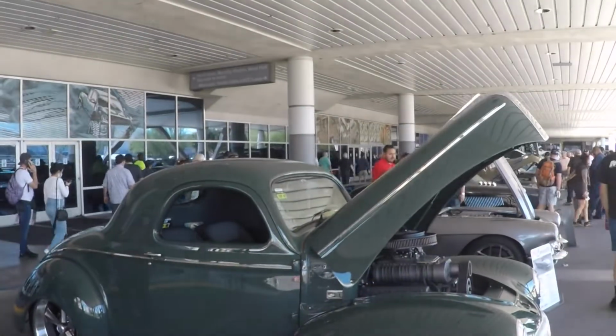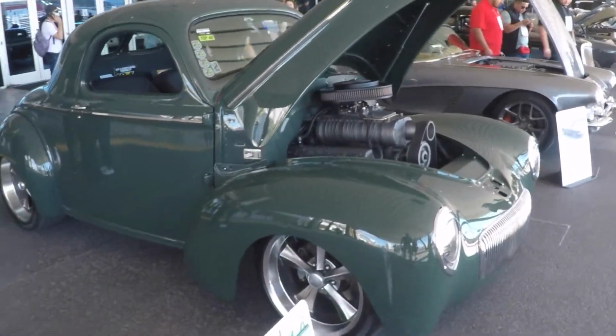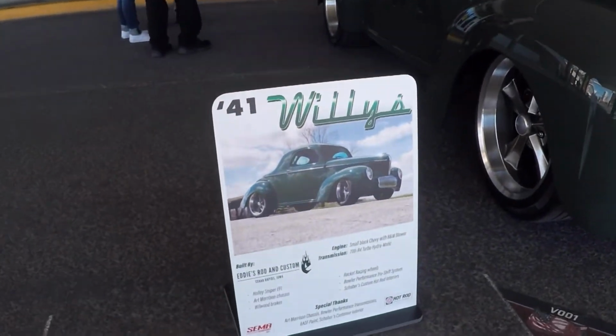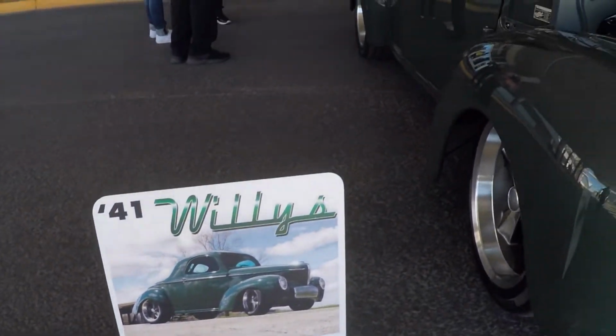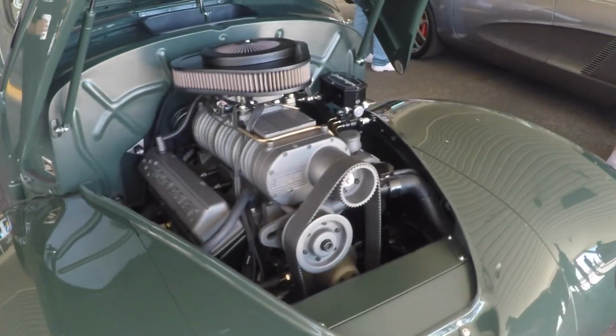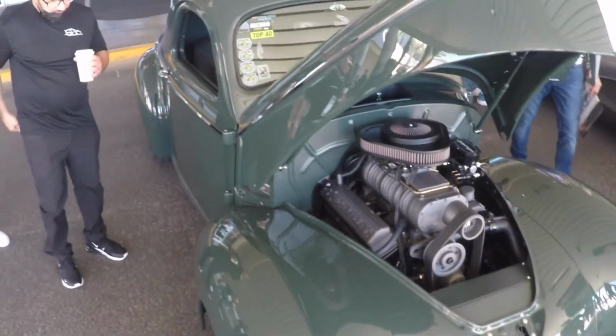And here are just a bunch of really different, cool cars on display outside. This is a neat 41 Willys with a Roots blower on top. I'm not entirely sure which engine that is, but it doesn't really matter.